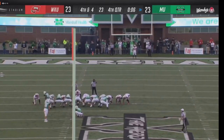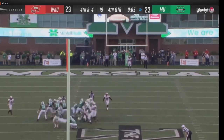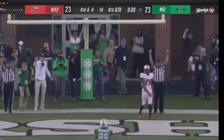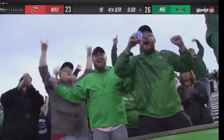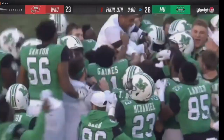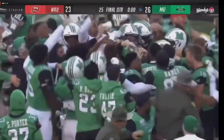Justin Rohrwasser to try to win it for Marshall from 53 yards out. It's got the leg. It is good! And the perfect season continues for Justin Rohrwasser. 11 for 11 in the biggest kick of his life.